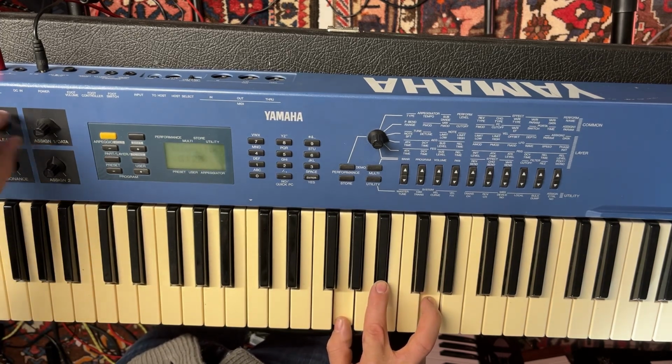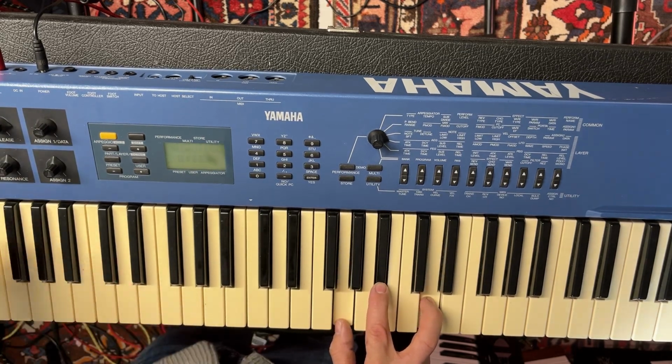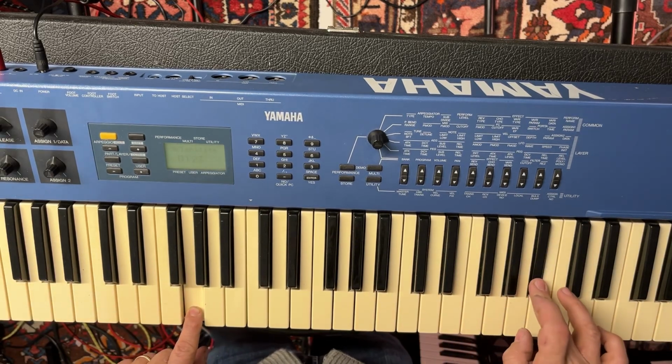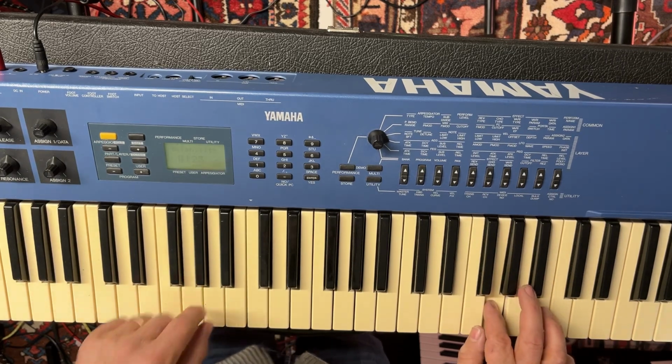I think of this as a really cool DJ tool. Everything is built around the arpeggiator and the real-time controls, which are just a relatively good filter. I think this has a lot of cool factor to it.